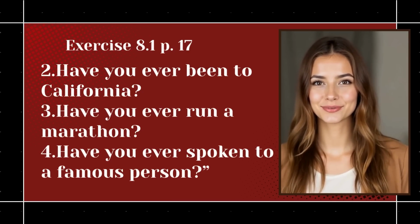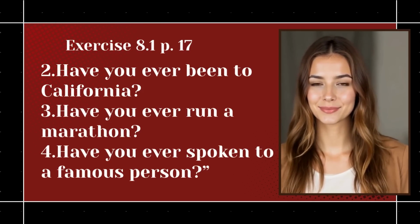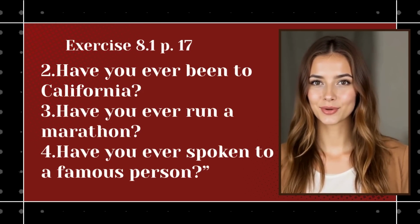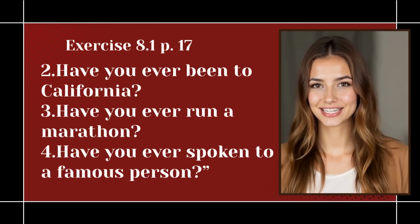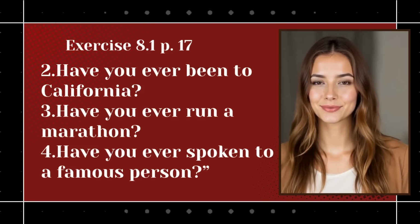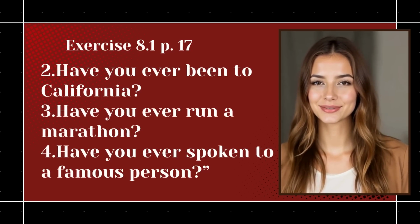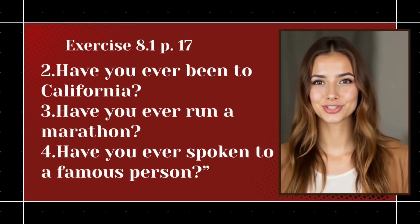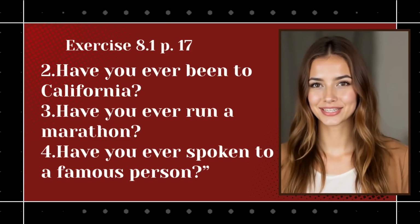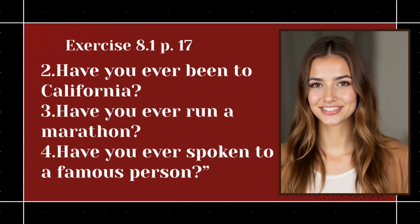Use of ever: here, ever broadens the question to include all possible times in the listener's life. Why it's used: visiting places. Been to is a common phrase that means visited. The question asks if the person has had the experience of visiting California. No specific time. We aren't asking, when did you go? But rather, have you experienced it at any point? When to use: when discussing travel experiences or planning future trips. It's a friendly way to ask about someone's travel history.